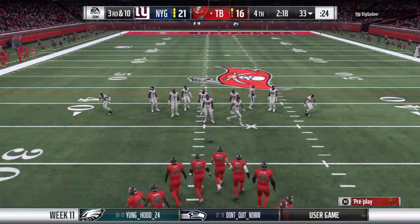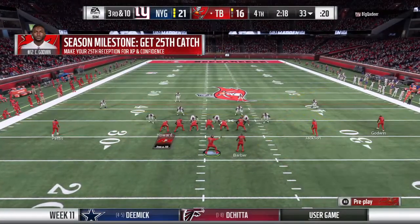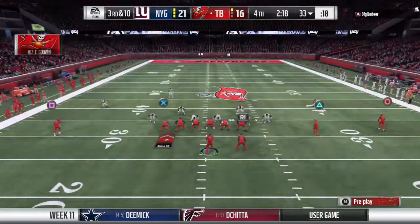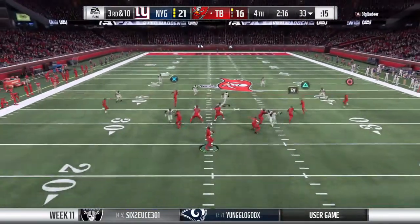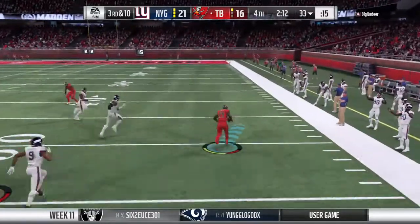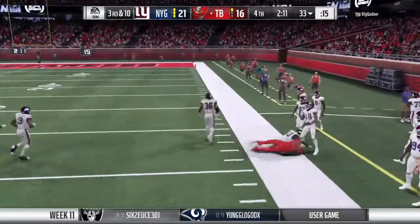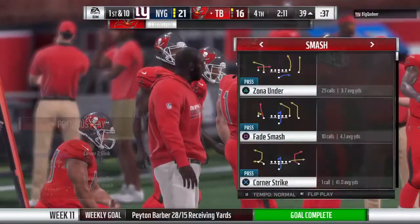Possibly a turning point. Big play coming. This is 3rd and long. From the shotgun, it's Winston. Finding his safety valve here. That's complete. A really good pickup of 28 yards.